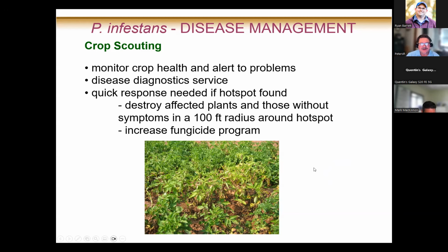So with this issue, crop scouting is huge because you really want to find any disease focus early. And then, as I mentioned, using the diagnostic service to find out what lesions you're dealing with. Marlene would be happy to help you there, and that's important. And you need a quick response. So if there's a hot spot found, usually we try to destroy not only the affected plants, but the surrounding plants and really increase the fungicide program.